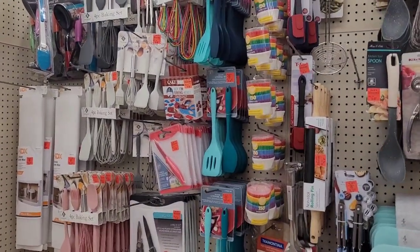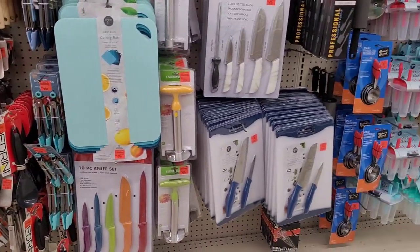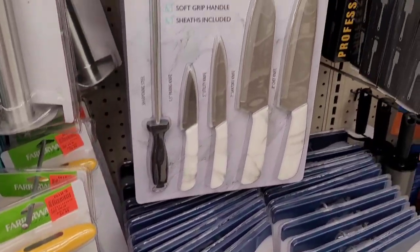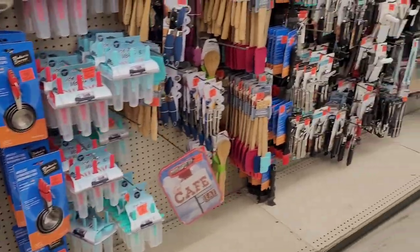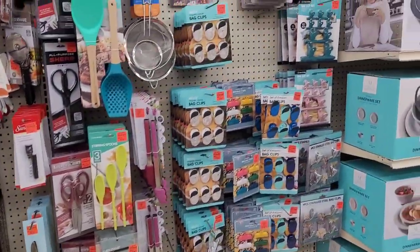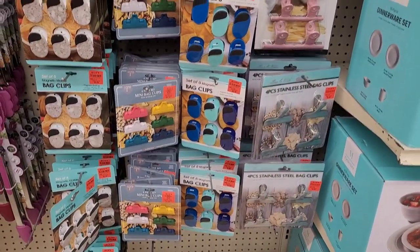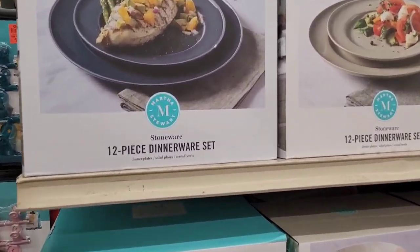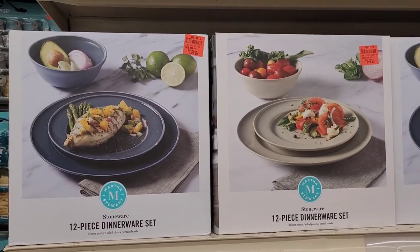It's the other side. You have your kitchen utensils. Cutting boards. What is this? A pineapple corer. Okay. Knives. I love my knives too. Those are pretty. $9.99. A little bit of everything. Can openers. They have the little bag clips. Decorative. Real pretty. I see Martha Stewart. What she got over here today, y'all? 12-piece dinnerware set. Stoneware. Y'all see that? Martha Stewart in the building.